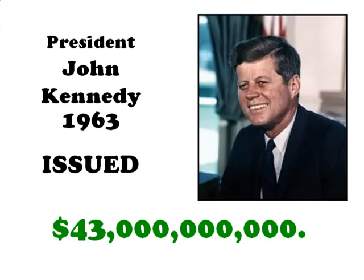The other president who issued money that was not borrowed but was just printed was John Kennedy, who in 1963 issued $43 billion of money not borrowed from the Federal Reserve.